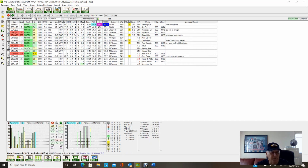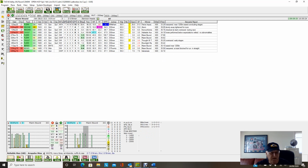Anyway, let's carry on. Mongolian Marshal. It ran the Balaclava Cup last start. Beaten 6 lengths, so would have to improve quite dramatically to figure in this particular race. We move on. Miami Bound is going okay. Its last run, couple of runs, it's been pretty bad. As you can see, it's been involved in the stewards' reports. Maybe there's an improvement there, but we won't worry too much about that. We've got to go on even its best performance. It rated only a 47, and that was back in February.